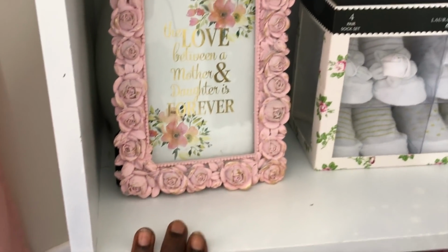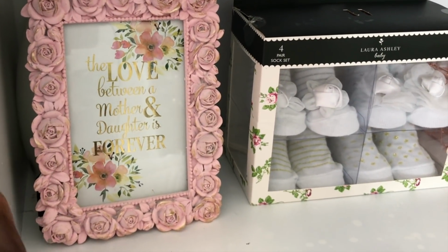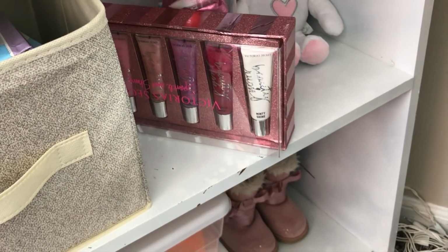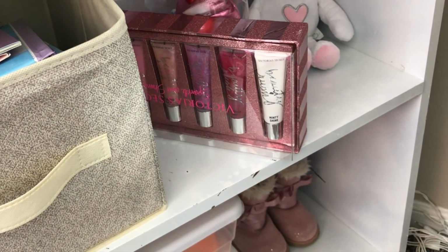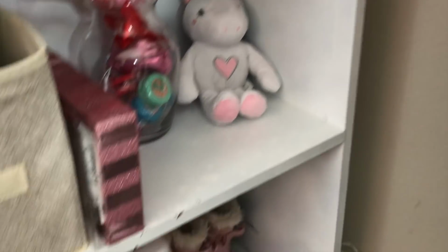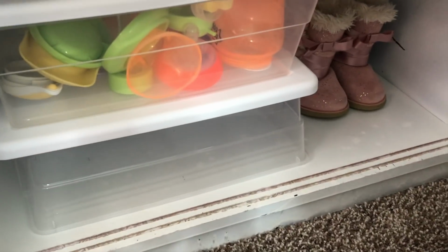And then this right here is a little frame that says the love between a mother and her daughter is forever. And then under here, I have some of her books in here. And then I have, this is actually mine. It's a whole bunch of lip gloss that I haven't used yet. It's like a pack of lip gloss. And then there's some candy in there from Valentine's Day. There's her teddy bear. Under here, it's more of her bottles.